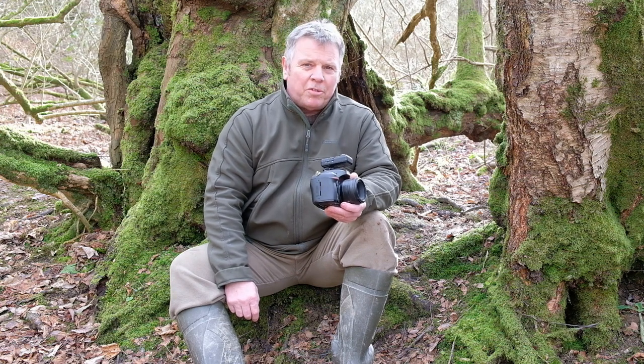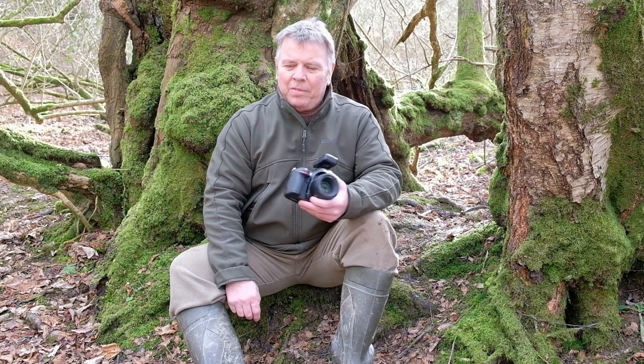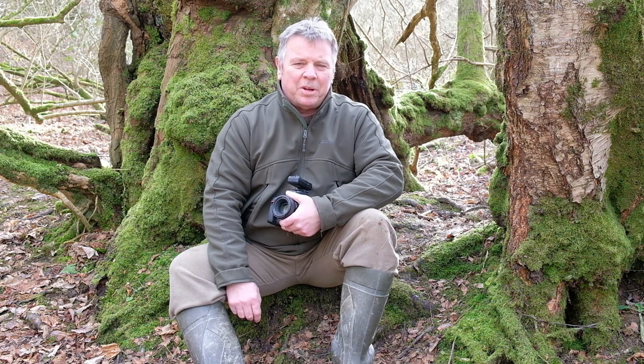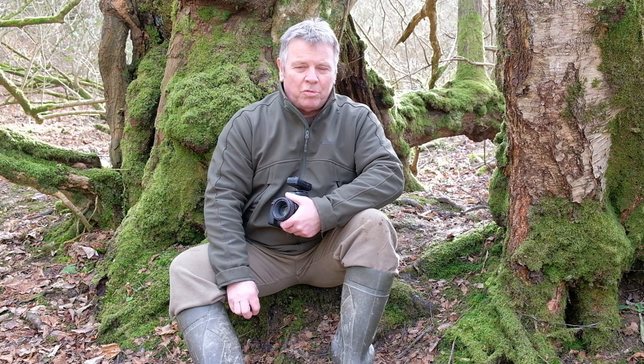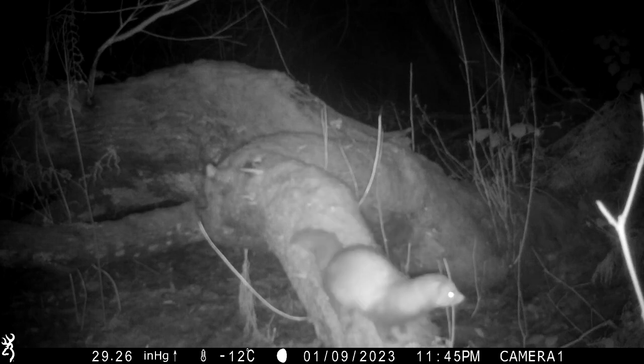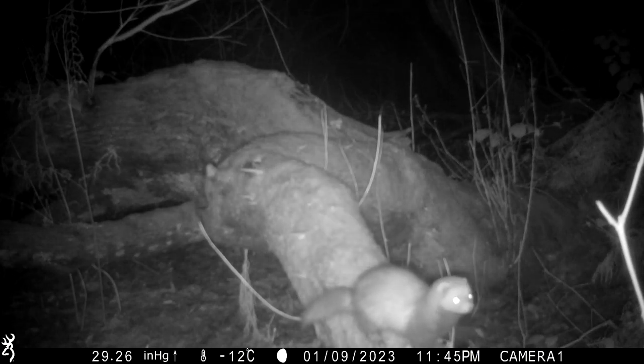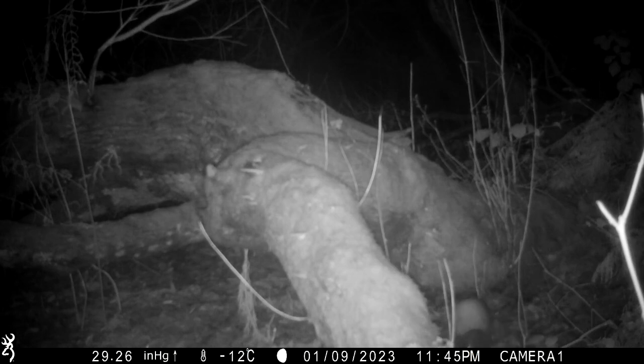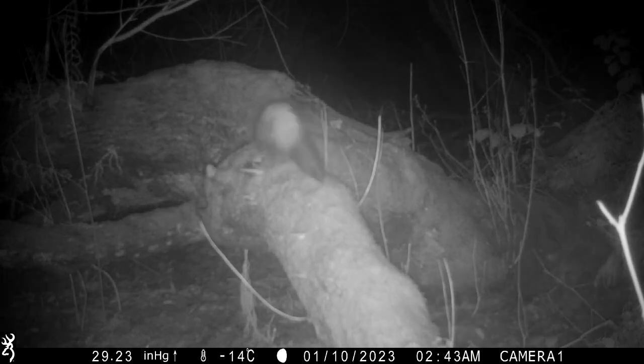The first couple of weeks of January, it was very, very quiet. There was just no activity going on. We had quite a cold week or two, and the badgers just weren't about. One animal that was active at this time was this polecat. I was really excited to see this on my trail camera, as I've never had one in this area before, and hopefully this may make a potential camera trap project for the future.